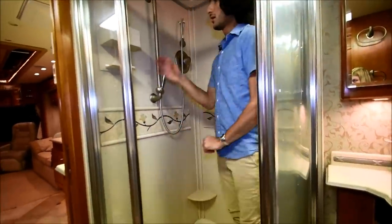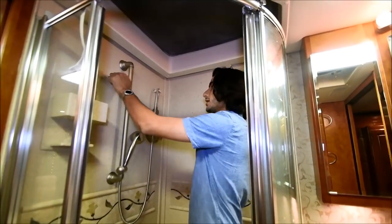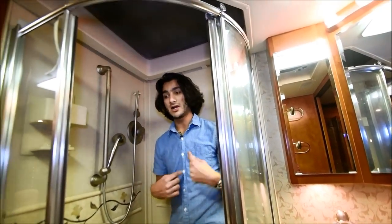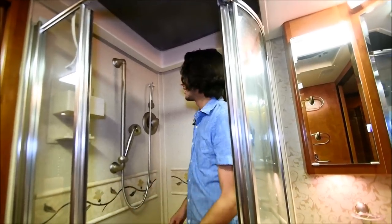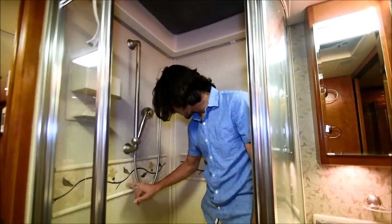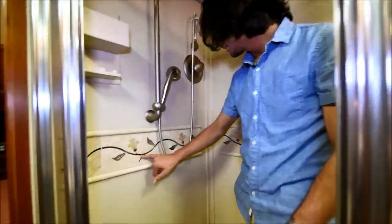Check this out. I'd say 90% of coaches, the walls in the shower are fiberglass, which is fine. Actually, including our 2007 American Eagle, we have fiberglass walls. I think it has some little piece of stone trim or something. But this is all accordion, and it's got this beautiful granite design in here. And yeah, that is like a granite in there. It's a granite insert design. It looks like a little leaf.